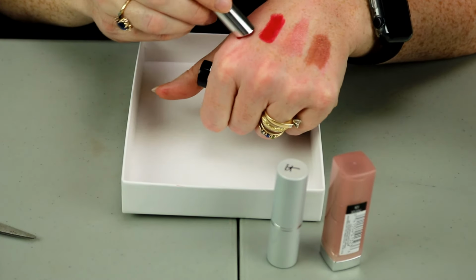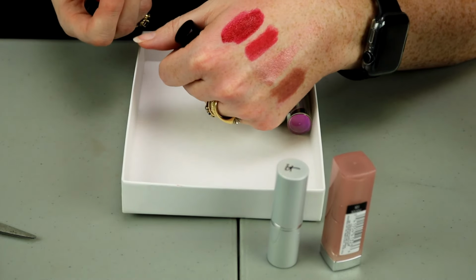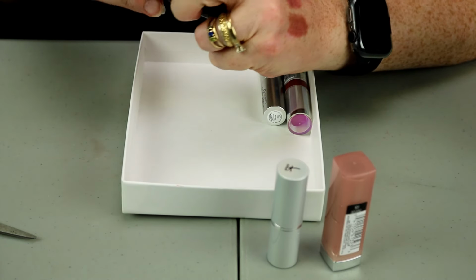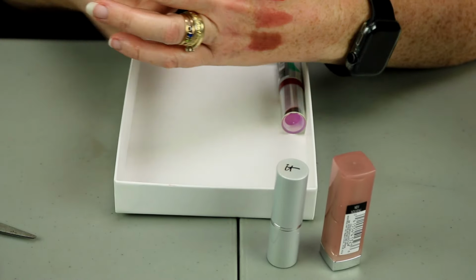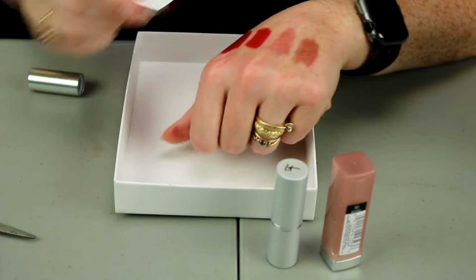This Rimmel one. That one smells like berries. I'm going to keep it just because of the smell. That's going to be weird, but I'm going to keep it just because of the smell. Let's see what this Cargo one looks like.